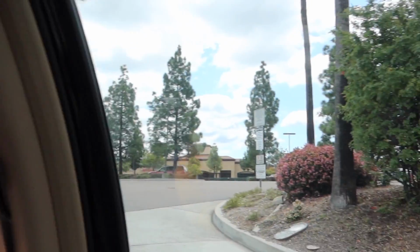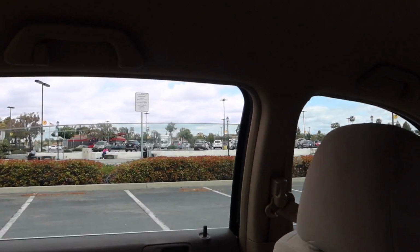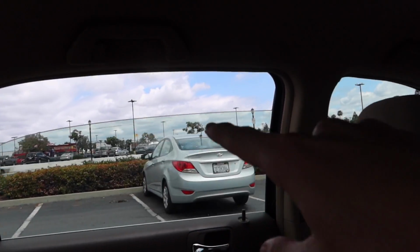It's gonna be somewhere in this parking lot. We're gonna circle around until we find them. Hopefully our deal goes well, and hopefully the next scene that you guys see is me inside the 370Z with a big smile on my face. I see it, spotted. You spot? Oh, I see it way over there.